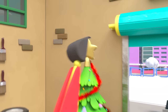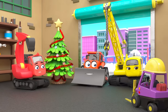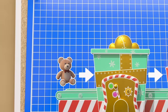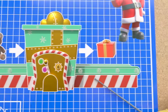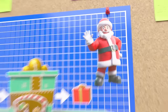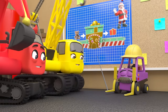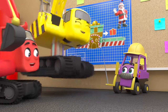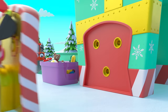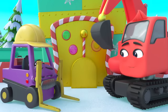It's Christmas time at Construction HQ, and everyone is really excited. But first, they have work to do. They need to build a present wrapping machine. The presents go in here and come out here. But wait. They're building this for Santa? Digley and Dazey are so excited, they might even get to meet Santa. Wow, in no time at all, the present wrapping machine is almost finished.